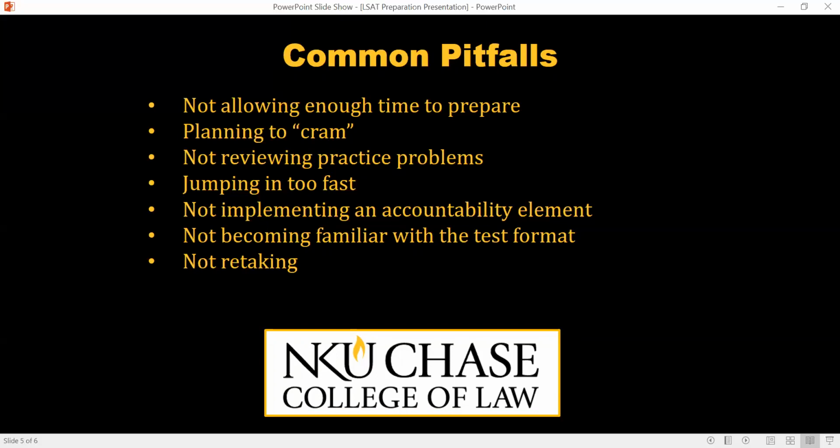Another item that students often forget to incorporate is an accountability element. One of the nice things about the pricey paid programs is that the structure and accountability is built in to going to class and taking the test. However, if you're doing self-study, it's a little harder. So here are some ideas if you're doing self-study or utilizing some of the free options, of how you can incorporate accountability into your study.